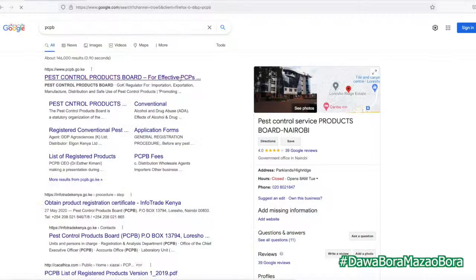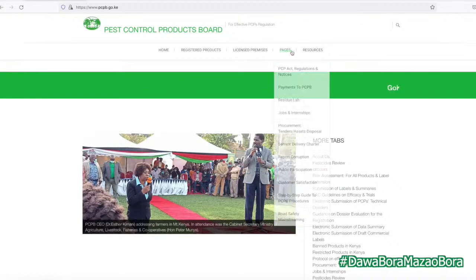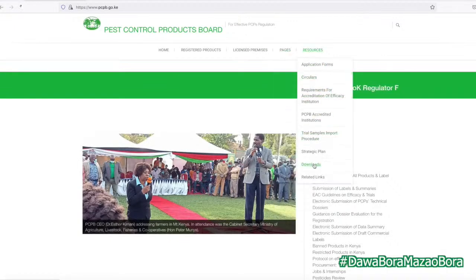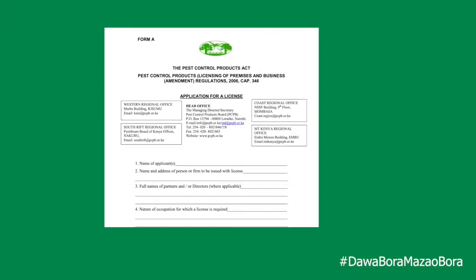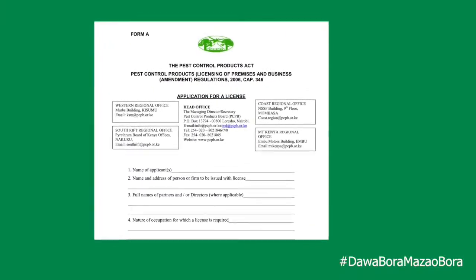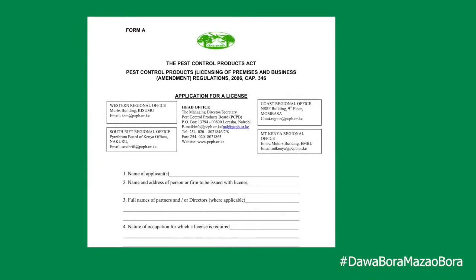If you want to get into this business of operating an agrovet, the first thing that you should do is get into our website, where you can get an application, a premises licensing form. You can fill the form, or you can visit any of our regional offices in Nairobi, Nakuru, Kisumu, Mombasa, and Embu. Then you are required to attach your academic certificate, and for you to be a licensed agrovet, you must have a license from the county government.